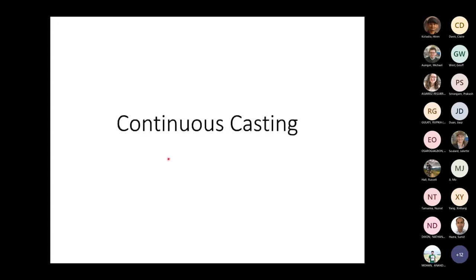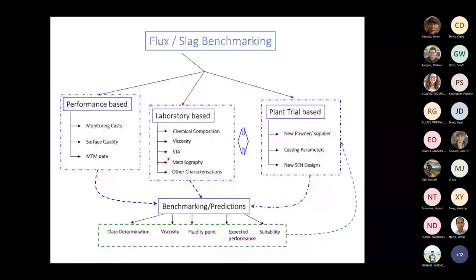I've been working on continuous casting for many, many years. Just want to give you a couple of examples of some of the continuous casting projects. Most of those projects have looked at development of what we call mold powders. So I was really fortunate, and this was the first time I met Zushi, to work with Ken Mills at Imperial College, who literally wrote the book about mold fluxes.